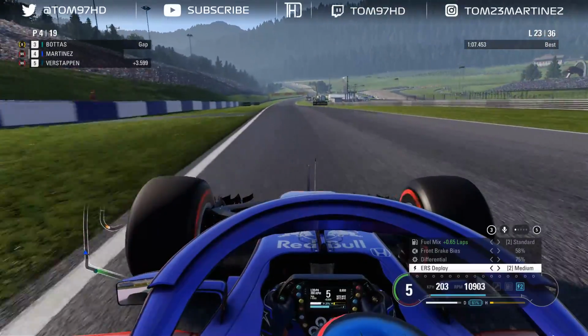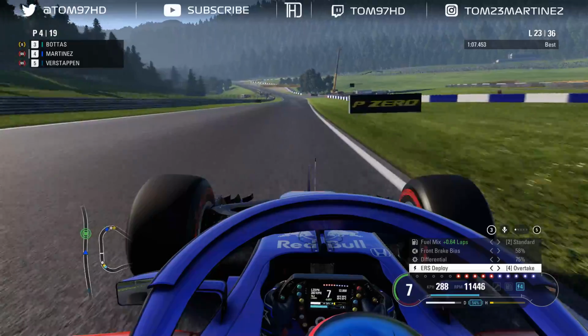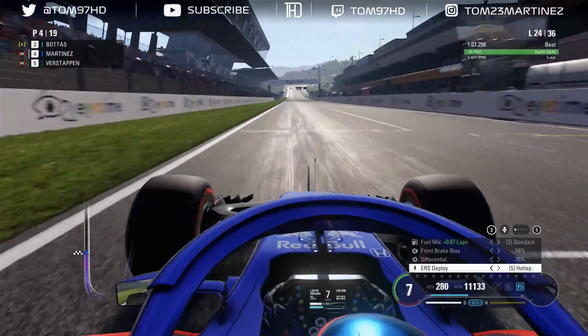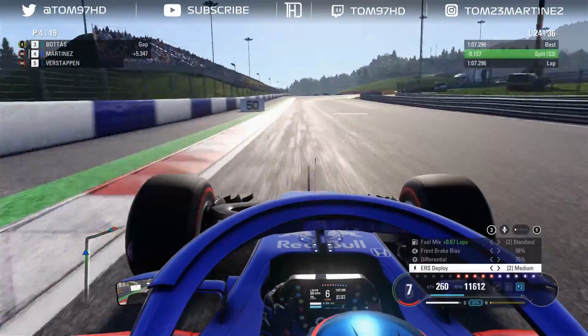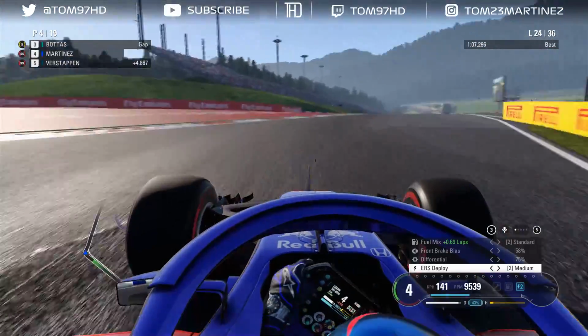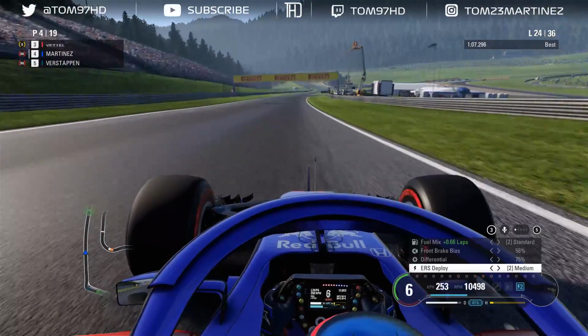Can we get a podium? We're only 5 seconds adrift, and Bottas, Hamilton and Vettel are all battling up front. They're into turn 3 right now. Another personal best, fastest final sector yet again. I'm not really closing the gap though to the front 3. However, I am really pulling away from Verstappen, leaving him for dead. So this is very good.